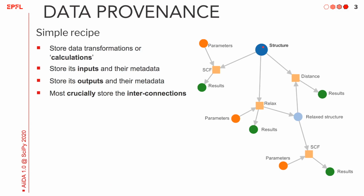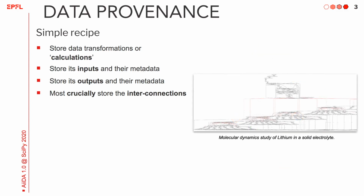Now, if a workflow consists of only a few steps and we execute it only a couple of times, then we can actually manually track all of these steps, for example, by keeping a comprehensive log. However, this very quickly becomes infeasible for more complex workflows. This graph represents a workflow of a molecular dynamics study. You can immediately see that creating such a graph without some automated infrastructure already starts to be challenging. However, this graph only represents the general workflow for a single material. The actual study involves hundreds of thousands of DFT calculations.